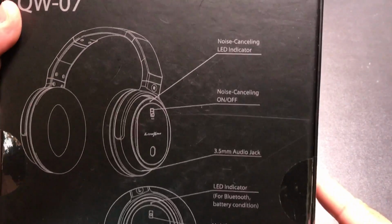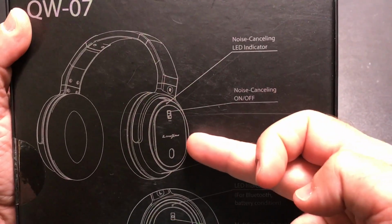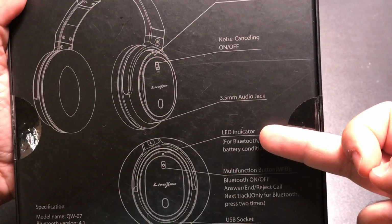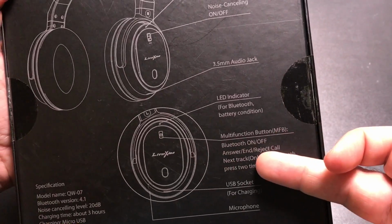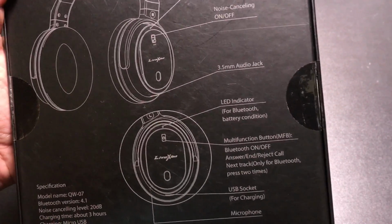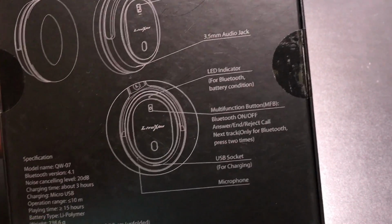Now let's take a look at some of the features that we have here. So you do have a noise cancelling LED indicator that you can flip on and off, so you'll see that when we do the actual unboxing. You have a 3.5mm audio jack that's going to be found there in the bottom. LED for Bluetooth, so Bluetooth is separate from the noise cancelling, which means it's going to really extend your battery life if you don't need the noise cancelling for a specific reason. You can enable and disable them.